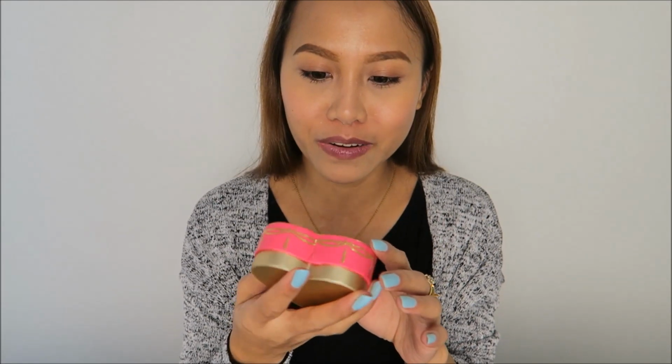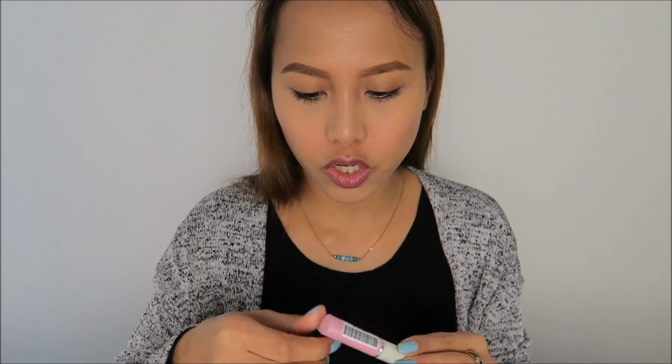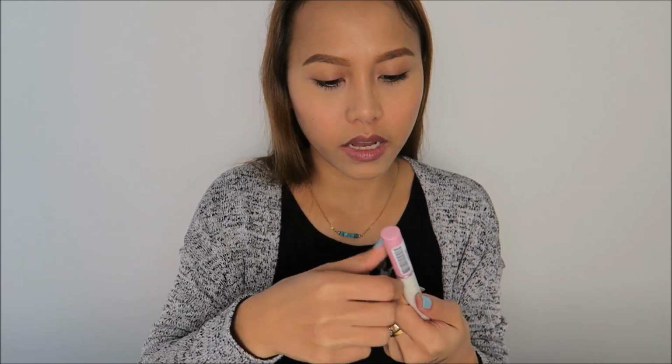Bye! It is the Too Faced... ano nga ulit yun? Ano ba yan? Fail. Parang sinwirl ko lang yung... ito na naman tayo sa nakakasira ng nail polish. Ay nako, tatagal tayo dito eh.